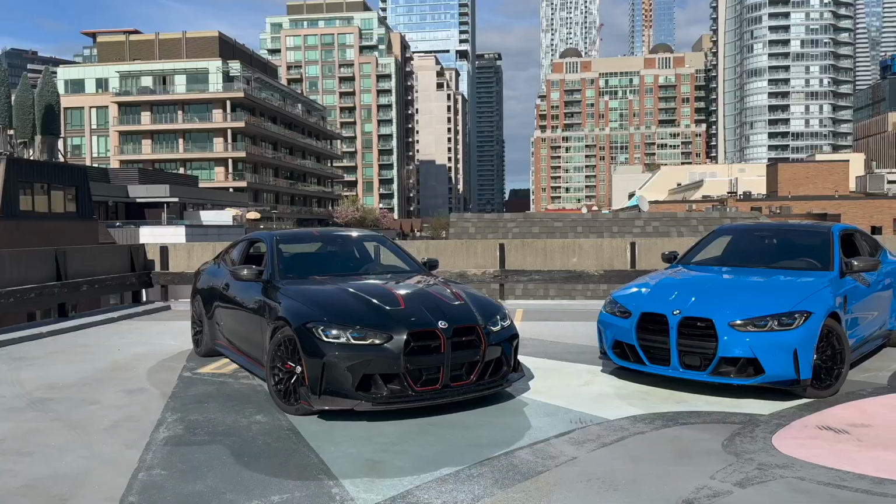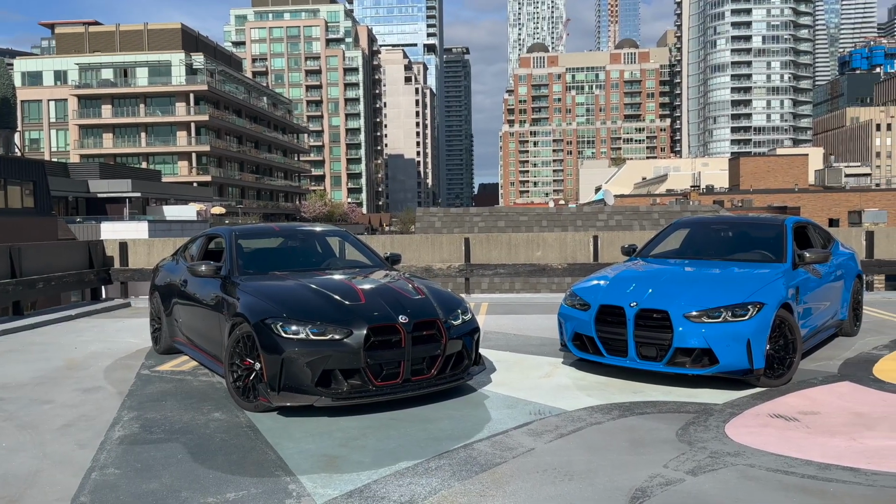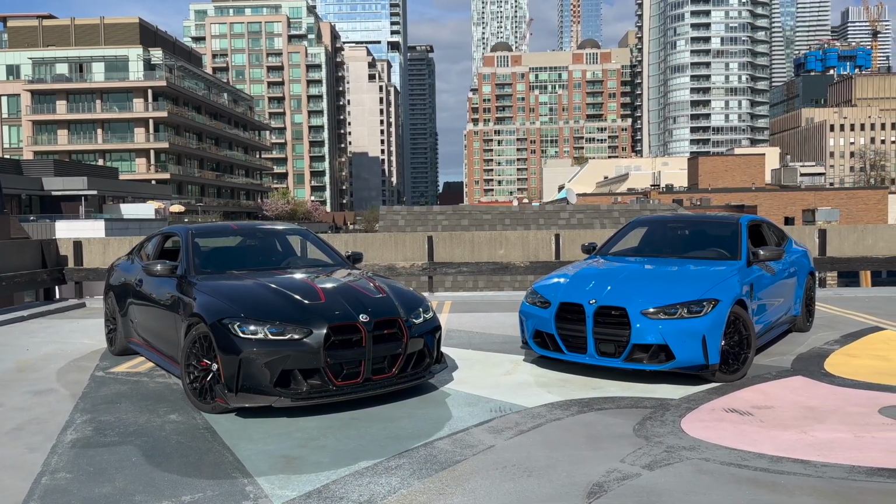Is it worth it? I'm gonna drive the CSL first, and after I get the experience of the CSL, I'm going to drive the regular M4 Comp, which honestly I've never driven before. If I think the performance differences are so big that I can't live with the differences that I'd have to have the CSL, then I guess the price difference is worth it. Let's talk about the CSL.